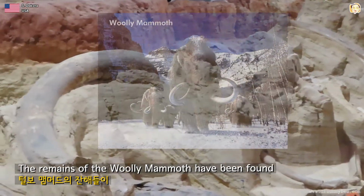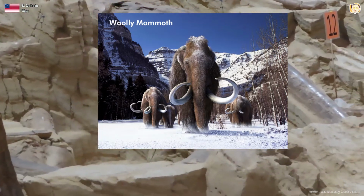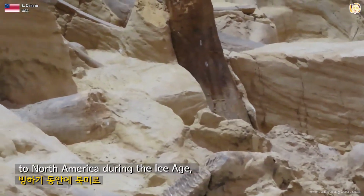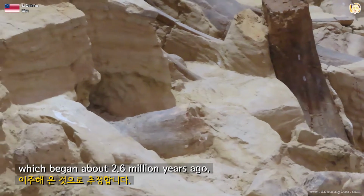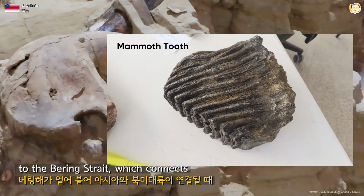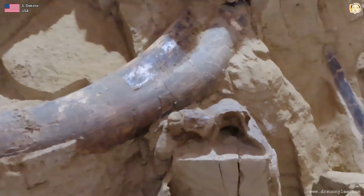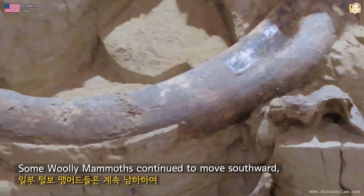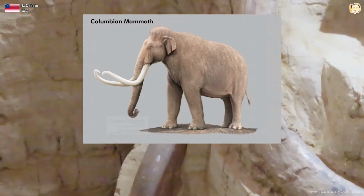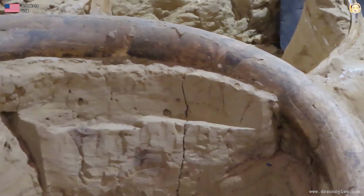The remains of the woolly mammoth have been found in both northern Canada and Siberia. So it is believed that the woolly mammoths migrated to North America during the Ice Age, which began about 2.6 million years ago, across the Bering Strait, which connects Siberia and Alaska through frozen seawater. Some woolly mammoths continued to move southward and evolved into the hairless Columbian mammoth. It was about 4 meters high and weighed about 10 tons.